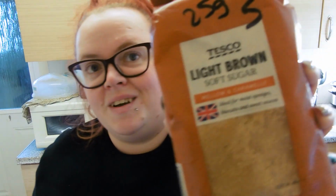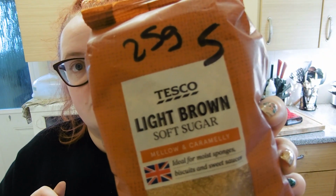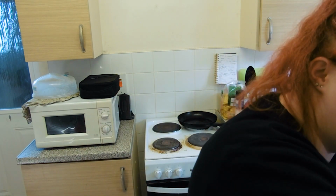I've also got, what is the date on this? Oh, it's 2023. An unopened bag of light brown soft sugar. I think I bought this because I needed it for the gingerbread recipe, but I already had some in the cupboard, so I used that first. I think I've seen in like barbecue ribs type recipes, people use brown sugar in that. But yeah, so I've got a bag of soft brown sugar.